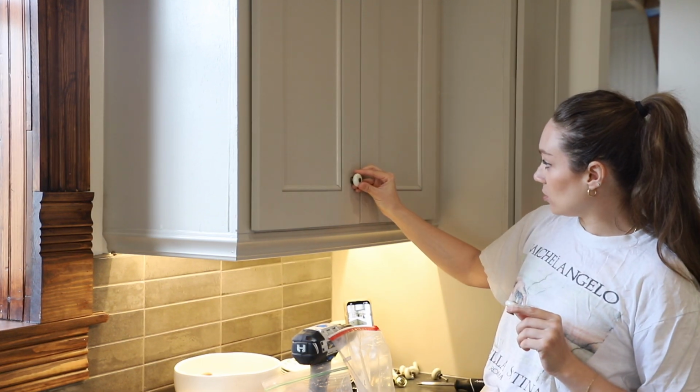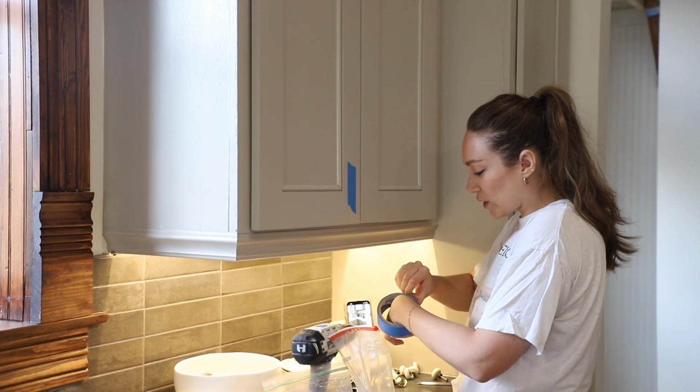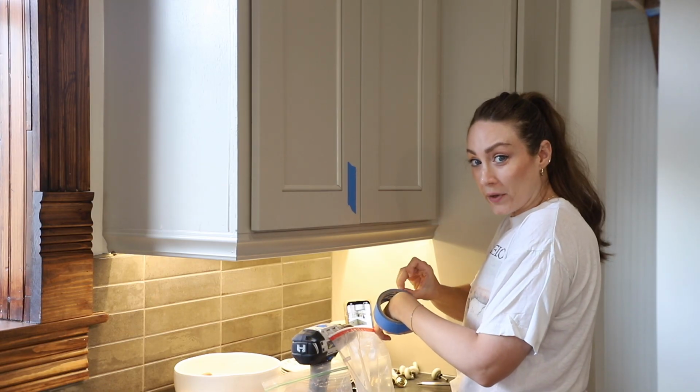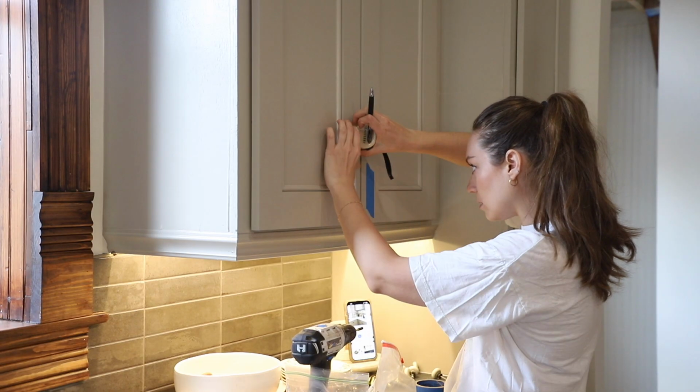I'm going with my gut. I'm going not in line, but a little up from that. I put blue tape so that the wood doesn't splinter around the hole I'm about to make. We're going 4 inches up.